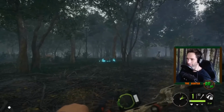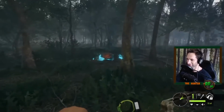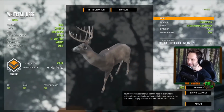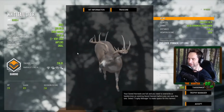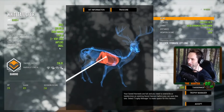Smoked him, baby. I mean, there's no way we weren't going to take him down with the bow if he's going to walk past 20 yards perfectly broadside. A giant, he's a diamond, 256.10. Double lung liver shot at 19 yards out. There we go. Diamond whitetail buck down with the bow. Perfect shot, double lung liver.